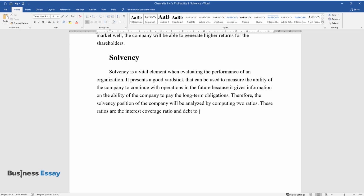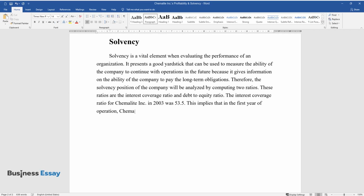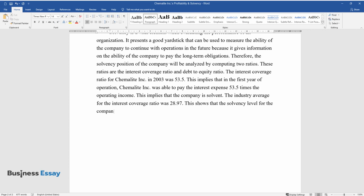The interest coverage ratio for Chemalite Incorporated in 2003 was 53.5. This implies that in the first year of operation, Chemalite Incorporated was able to pay the interest expense 53.5 times from the operating income. This implies that the company is solvent. The industry average for the interest coverage ratio was 28.97. This shows that the solvency level for the company is higher than the industry.